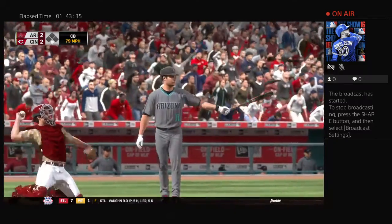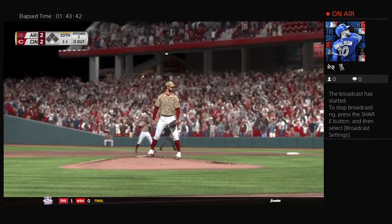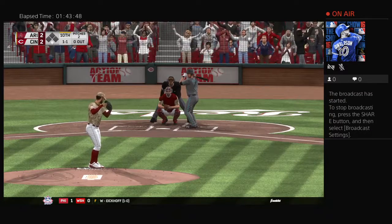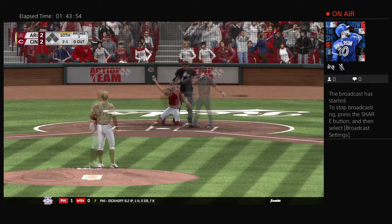Left it up in the zone, but it's a strike, 1-1. That's so difficult to hit. Hard fastball and a nasty curveball. You just have to sit on one or the other and hope he throws the one you're looking for. And a fastball not close. It's 2-1 now.